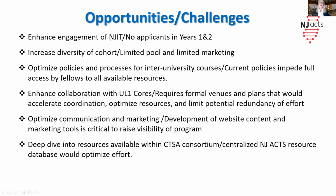One thing that you probably didn't notice this because we went through the slides so quickly, but we have to enhance the engagement of NJIT. We've had no applicants in year 1 and 2, and I know we have some colleagues from NJIT at this meeting. So any ideas you might have as to how we could better market the opportunities for the TL1 would be incredibly helpful. I mentioned increasing diversity of the cohort, and one of the issues that we've had is we have a limited pool, but we also have had limited marketing of what the program can offer.